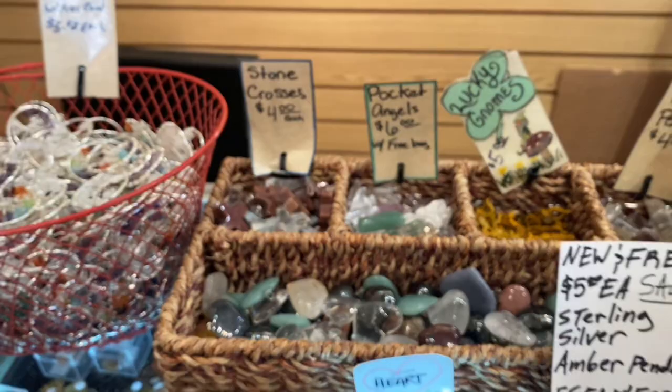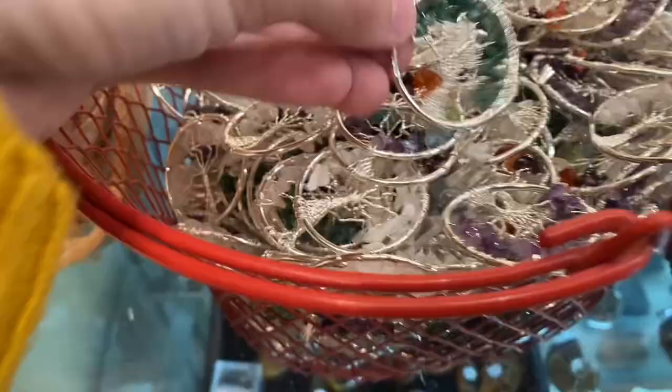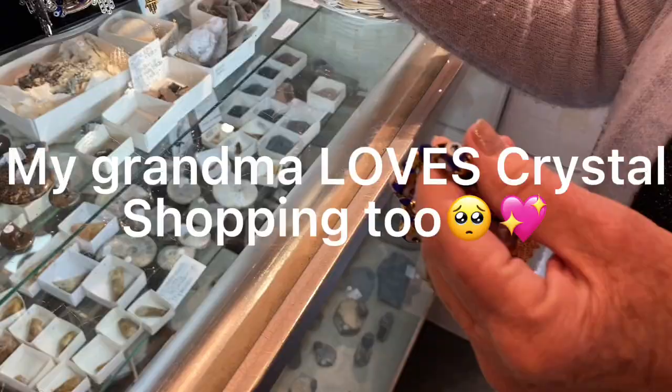Oh, these are cute, actually. Yeah, these? Okay. Cute. Usually it's like this one with all the chocolate colors, but I just love the green. Look at this one. Oh yeah, pretty. Yes, it is pretty, I think.